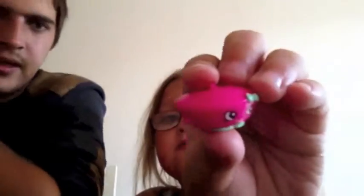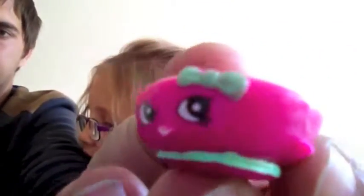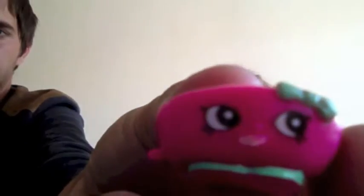What is that? Like a bowl? Yeah, with a lid. So it's kind of like a pan. Bonnie Beret. It's from the hat section, so it's a hat. Okay. So this hat is called Bonnie Beret. And she is also a common.